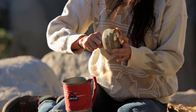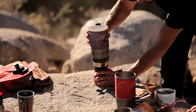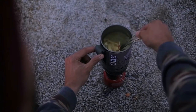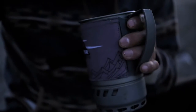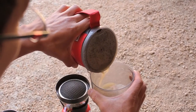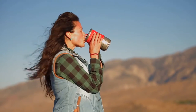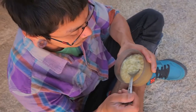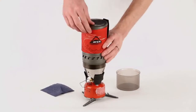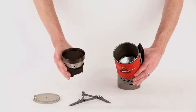The Windburner's pot is made of light, rugged aluminum and connects securely to the stove. It features an insulated cozy that is wrapped in heat-resistant fabric that won't singe over time. The lid features drinking and straining ports, so you can sip hot meals and drinks when the temperatures drop or the winds kick up. Both the lid and bowl are BPA-free and heat-resistant. Quick to break down, light and compact, the whole system stores easily in your pack.